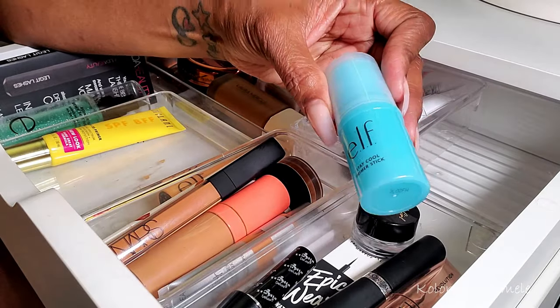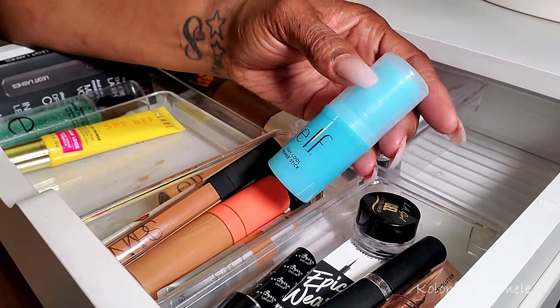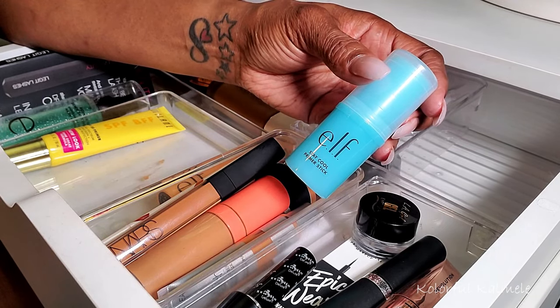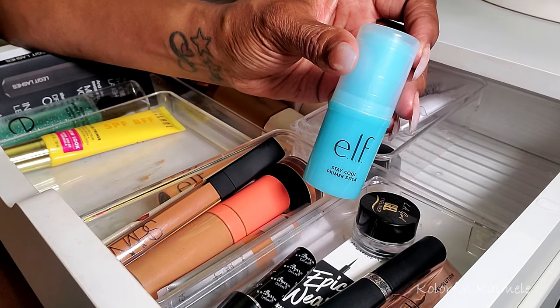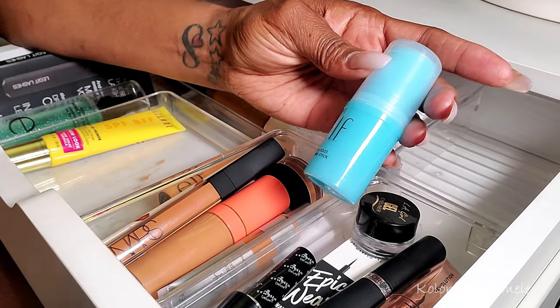I absolutely fell in love with this product, you guys. This e.l.f. Stay Cool Primer Stick. I love this thing. I love how cool and hydrating it makes my face feel. I just love rubbing it all over my skin and letting it set in before I put on my primer and my foundation. I love this stuff. I don't even know what else to say about it.